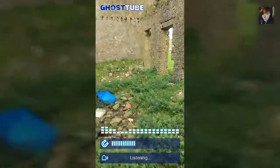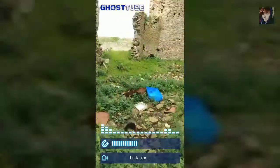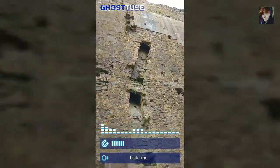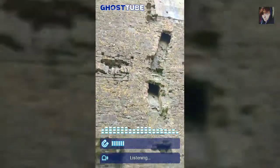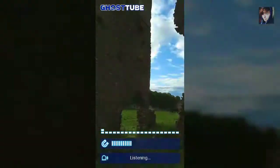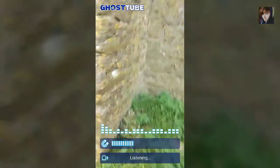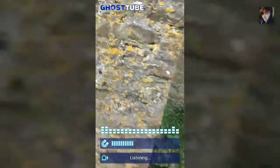Okay guys, we'll make our way out this way. See, I'm guessing that's where the staircase would have been, or that could be an actual chimney. So cool. Okay, let's work our way up this way and see.